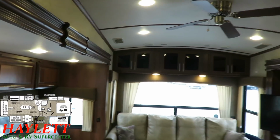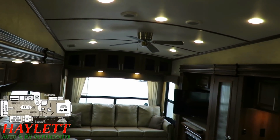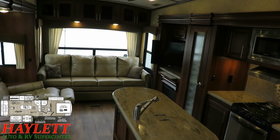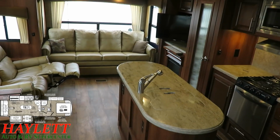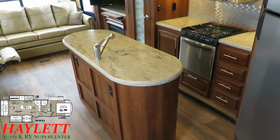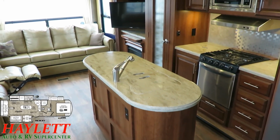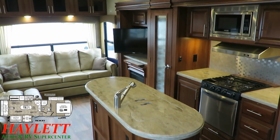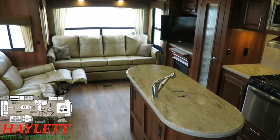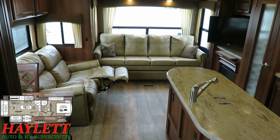It's kind of cool, actually, looking at this, because at the time that this was built, Wildcat was the second best-selling fifth wheel in its class, and they were on the rise. They were really starting to tear it up, which is one of the reasons why we became a Wildcat dealer. They were very different from anything else that we had here at Haylett RV. They were compact, but very upscale. They were more expensive than almost anything else their size, but this is loaded with equipment to the point that it's really still very current in almost any way.